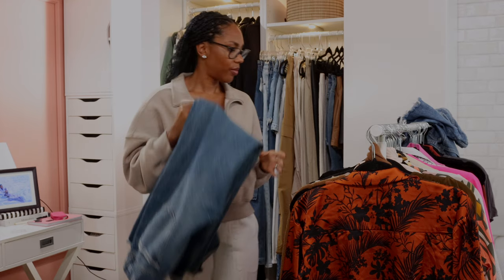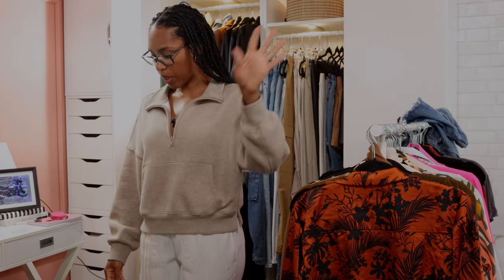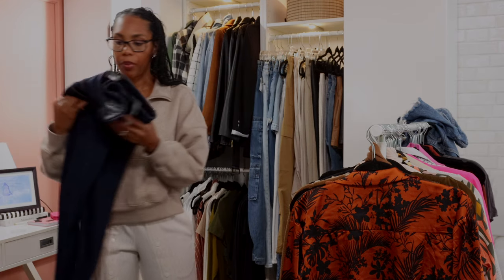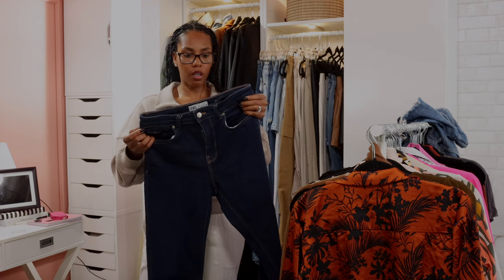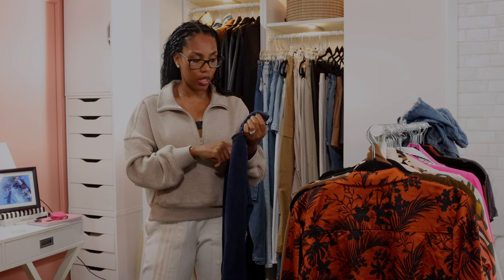So these will probably go to the Goodwill. Maybe somebody wants to distress them, or I don't know. Another pair of Zara jeans that I purchased were these. And they have the stitching kind of missing. Not as bad as these, but I didn't wear these as much.